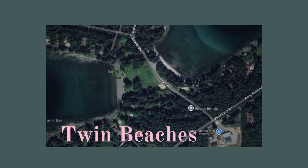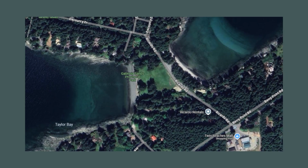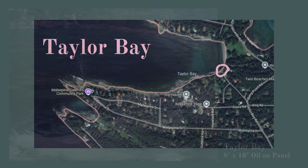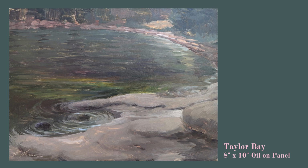On the north end of the island, there is a park called Gabriola Sands Provincial Park. It's locally known as Twin Beaches because there's a peninsula with 2 beaches that are very similar on each side. I painted a little scene of Taylor Bay. This painting is quite abstract. I was really struck by the color of the water. There were so many different subtle shades of green.